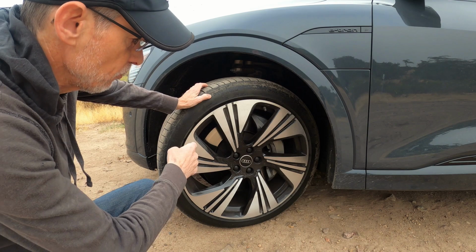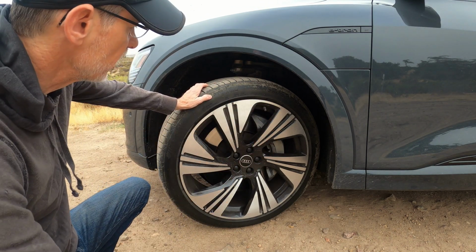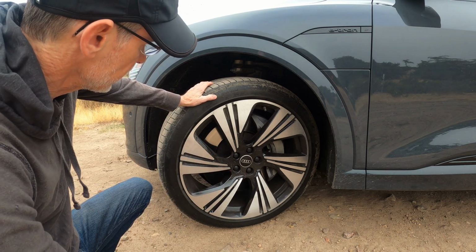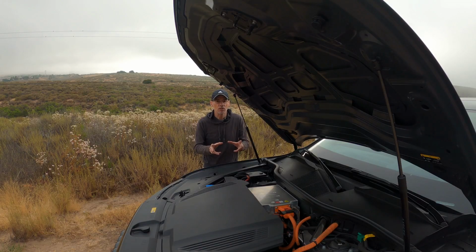So new for 2024 are these extra slippery, pretty snazzy 22-inch wheels. They're wearing these Hankook Ventus specific EV formulated tires. They're 265/40s all around. So under the hood, there's not a whole lot to see, but there are 2 motors.